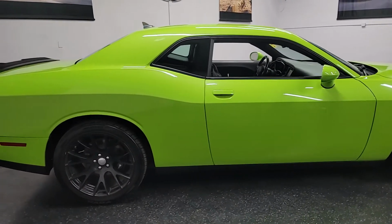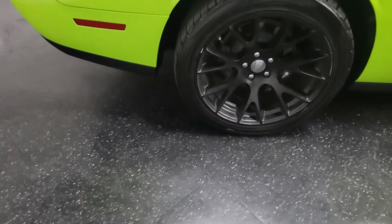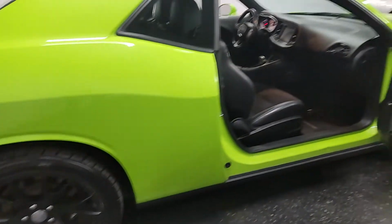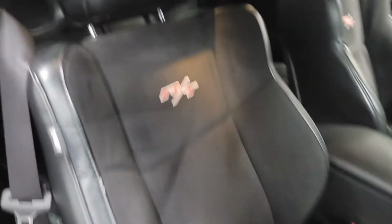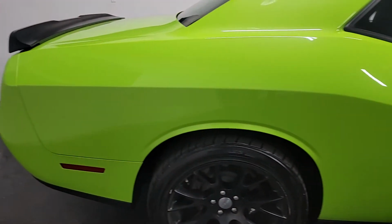Automatic transmission, V8, obviously it's got the 6.4 liter motor, 470 horses, clean title, current California smog certificate, all stock, hasn't been modified. Seats are in excellent shape, it's got Alcantara and leather interior.